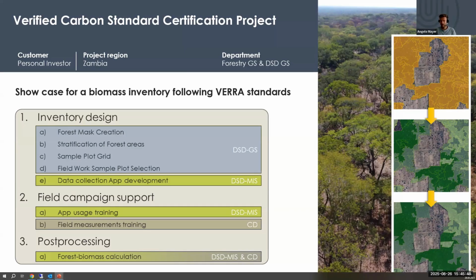The second phase, the field campaign support, is where we provide comprehensive data, not data, training, sorry, and our monitoring and information system team trains the field teams on app usage, while our carbon department conducts the field measurement training, ensuring data quality and consistency. And the third phase is the post-processing, where both our team and the carbon department collaborate on forest biomass calculation that meets the VERRA's stringent requirements.